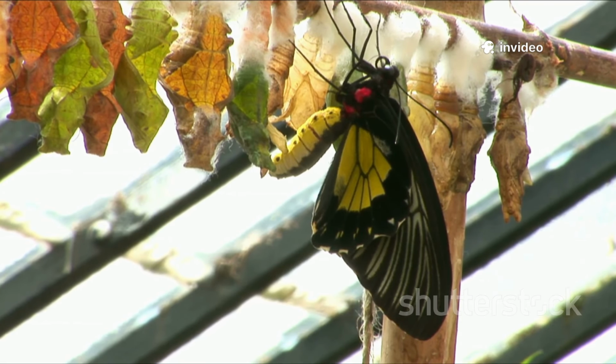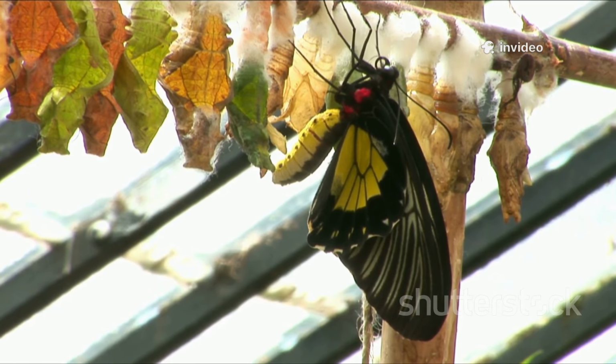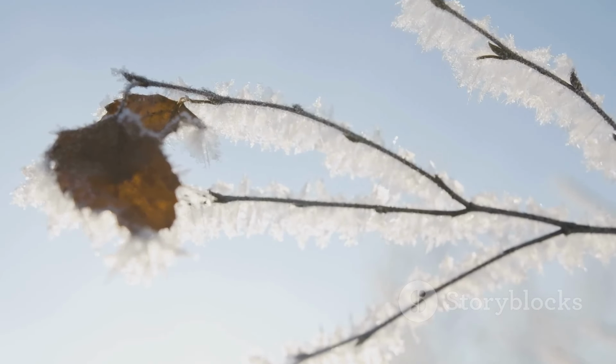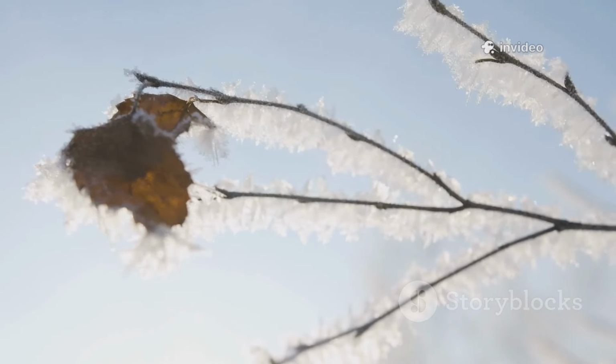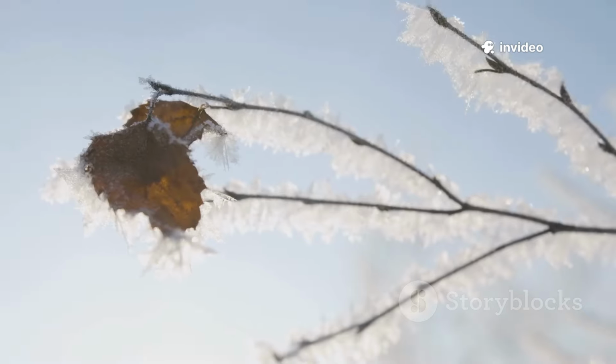It's a complete reimagining of what it means to be alive as the old form dissolves and a new one takes shape. The pupal stage is a time of waiting and vulnerability. Depending on the season, the yellow woolly bear may remain in its cocoon for just a few weeks, or it might endure the long, cold months of winter, protected only by its silken shell.